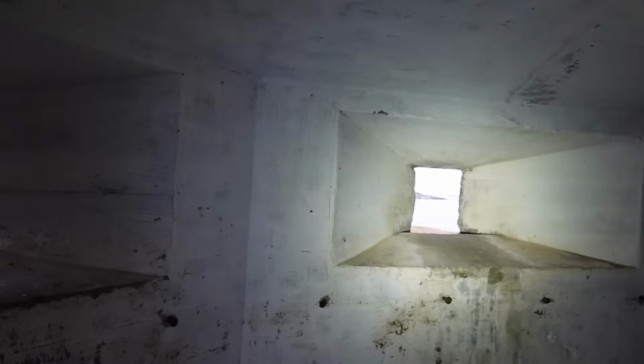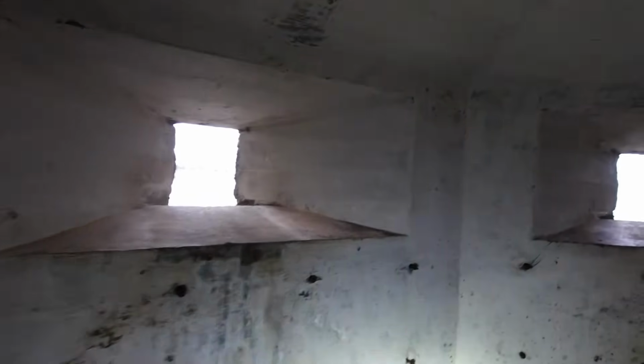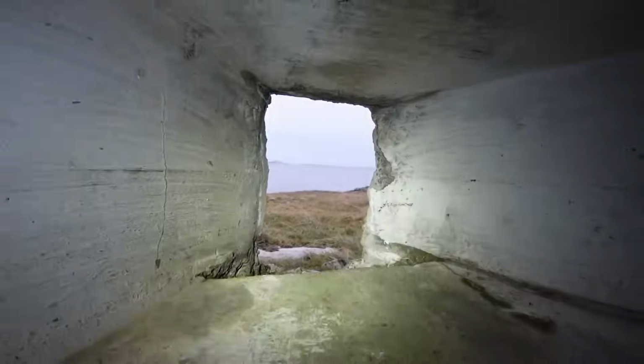There would be shelves here, 2 shelves, and on those shelves the munition would be, and the machine gun would be attached in a spigot system, just like a little spike that you can attach to MG on top here. That's been torn out, and you can see you have all of these. Oh scheisse, this is crap.